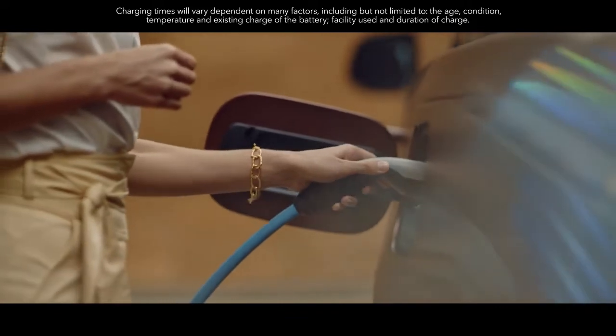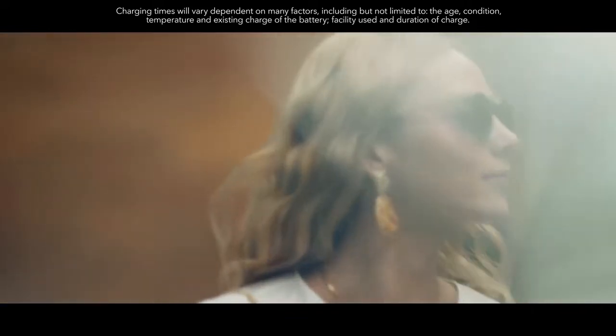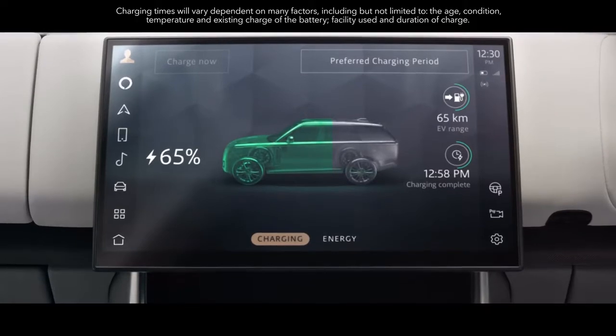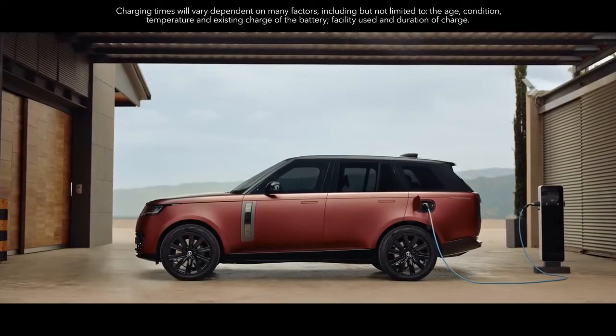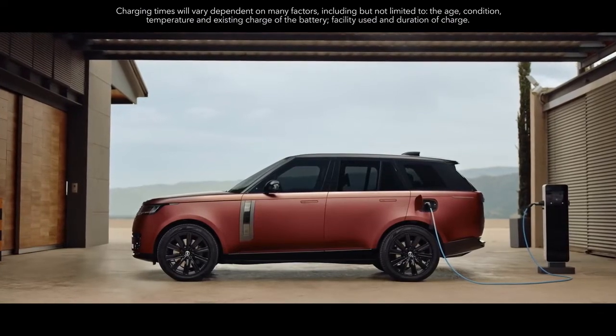A 50 kilowatt DC rapid charger will recharge the battery up to 80% in under an hour. On a 7 kilowatt AC home charger, you can charge from 0 to 100% in as little as 5 hours.